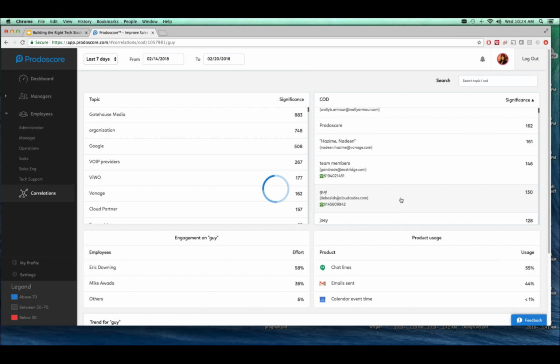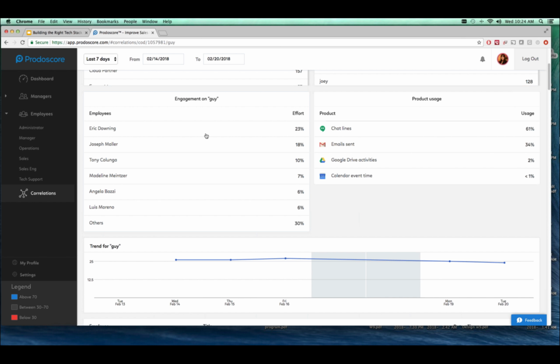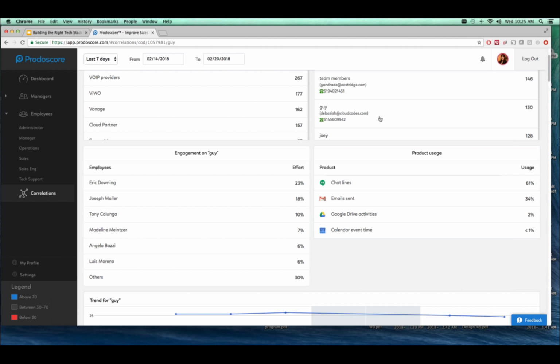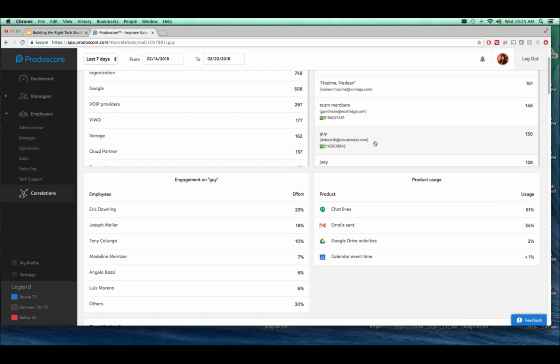We can see how many people are communicating with this customer. So here you can see 1, 2, 3, 4, 5, 6, possibly 7 people are communicating with this one customer. Now, if this customer had a value of $50 and I had over 6 employees communicating with that one customer, then there's a problem there, right? Prodoscore has shown me how much people time is invested into this one customer that's a $50 customer.